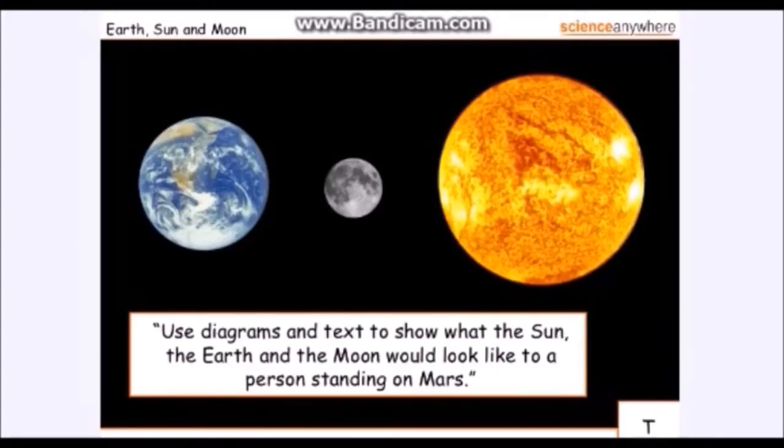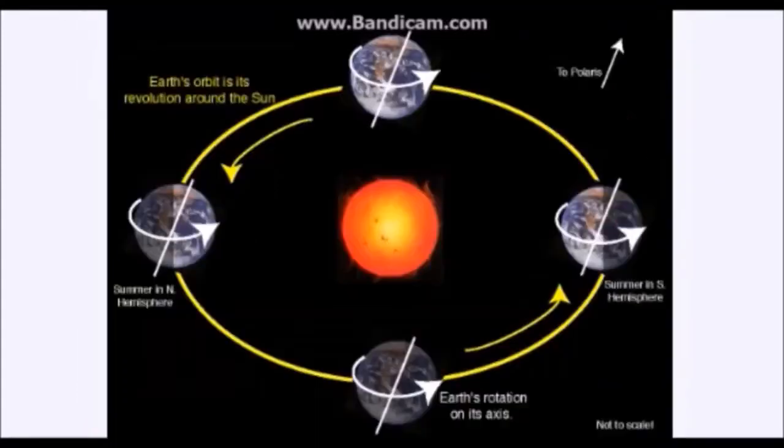So when I say there's no pictures of Earth from space, people think I'm fucking nuts. Show me the pictures of Earth from space. They don't exist. Look at this. Earth's rotation on its axis.